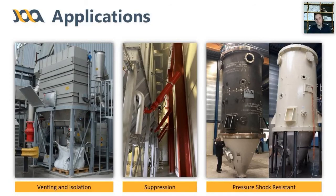In the middle we also have opportunities to install suppression. You can have suppression on our filters and also as a barrier in our headers. So that in that way we avoid an explosion in the filter developing pressure buildup. On the right side you see a pressure shock resistant filter. In this particular case it's pressure shock resistant for 10 bars. And this filter is capable of containing an explosion. And of course, on the inlet and the outlet, it will be isolated, so there will be barriers.